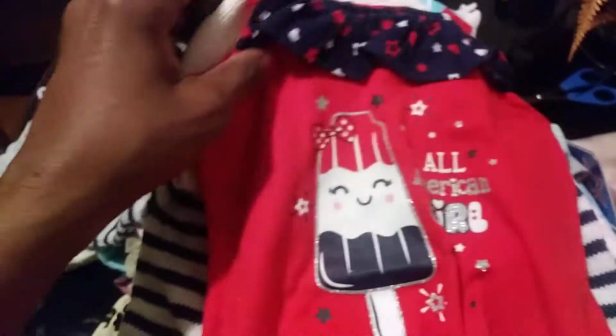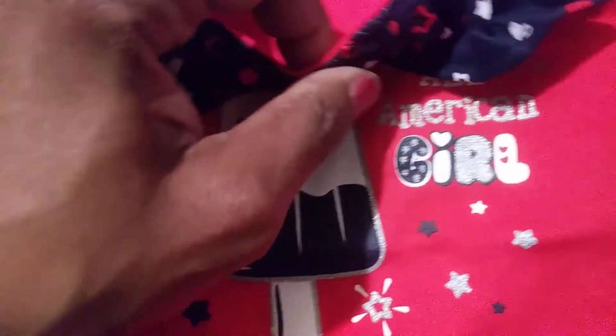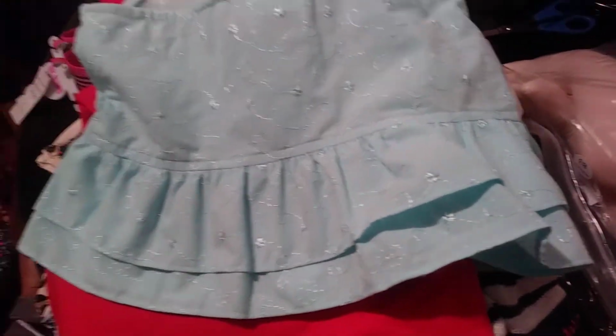And what is this? Let me see. Oh, that's cute too. All of this stuff is just so cute. All American girl. That's cute. What size is this? Let me see. 3 to 6. Okay. And I love this. This is for Layla. And I don't know what that goes with. Maybe it's just a cute shirt. I hope I didn't mix everything up.